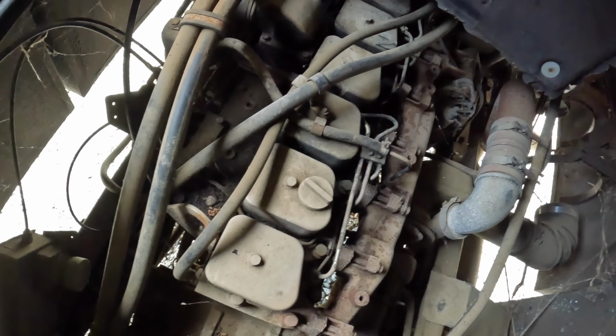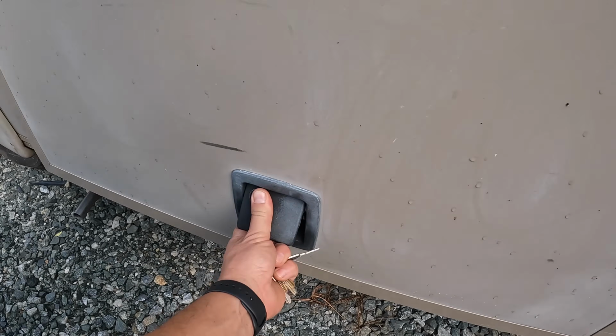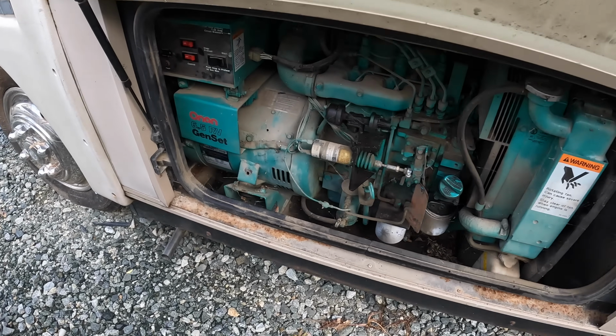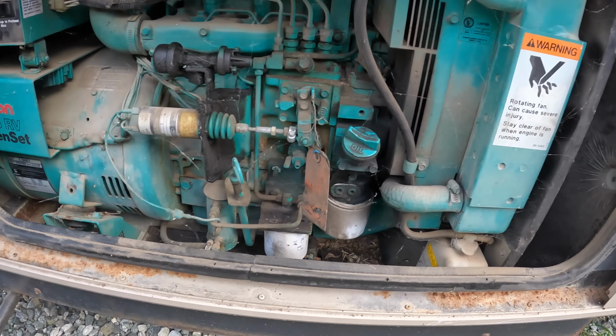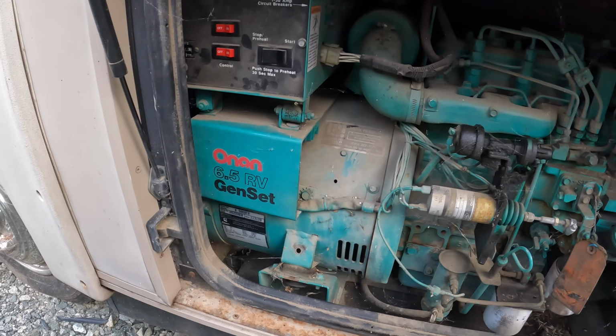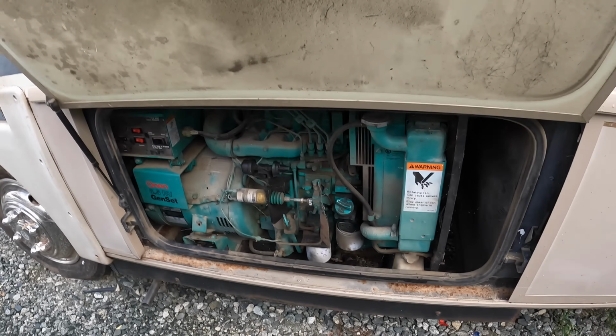Then look at that. That's what's up. Well, this thing's currently falling on my head, so we'll figure out another plan. Oh, nice. That is an Onan diesel generator. Runs off the tank of the truck. Has 700 hours on it. That's a nice bonus.